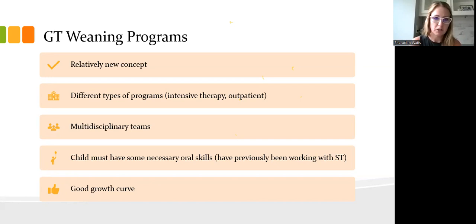Psychology was also involved, just from like the emotional behavioral aspect of it. Our G-tube weaning program for our cardiac kids here in Dallas is actually led by a nurse practitioner, which I think is amazing for obvious reasons. But she's a nurse practitioner that works in the office with me with our cardiac patients.